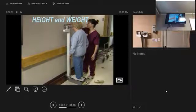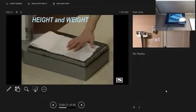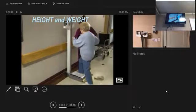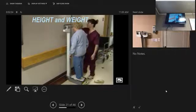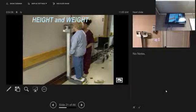Balance the scale. Place a paper towel on the platform of the scale. Assist the resident to remove his or her shoes and stand on the platform of the scale. Do not allow the resident to hold onto the scale. Adjust the weights on the scale until the balance bar hangs freely halfway between the upper and lower bar guides.